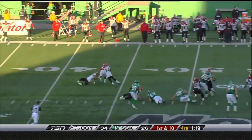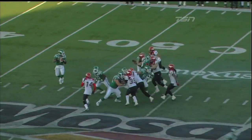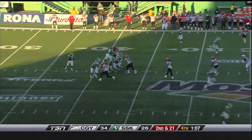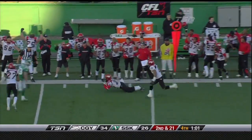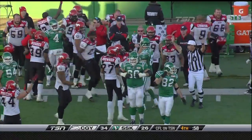Here comes Collins pushing again, and he gets Darian Durant. Along with Sadiq Shabazz into the game for Calgary, it's a loss of 9. Second and 19. Three-man rush. Durant looking, throwing, intercepted. Picked off there by Keon Raymond, and that should do it.